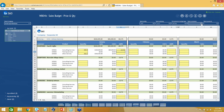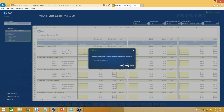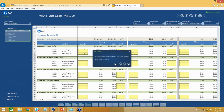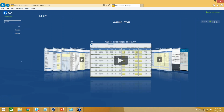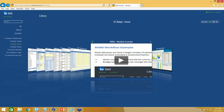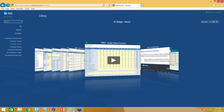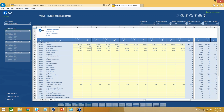Okay? So again, if I don't want to see all these customers, I just want to see this one, this one, this one, this one. Click OK and refresh. And now the template goes through and just shows you those. Last template that I did want to illustrate is our operational expenses. And you're going to be able to leverage all these examples with really any template. I just happen to choose this one.